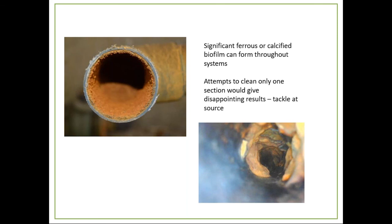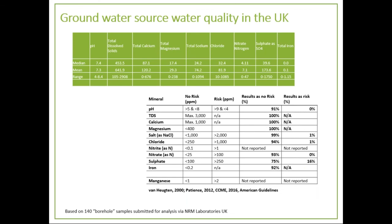These filters, which are high in iron, can certainly be a potent source of microbiological contamination. And as that water flows through pipes, you will get calcified or ferrous biofilm forming throughout the systems. So attempting to spot treat, in areas where it's recognised, for instance first stage weaners or farrowing houses, is going to give disappointing results, because it will very quickly reform, and effectively the contamination has to be taken out at source.